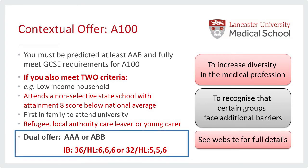You'll be made the standard offer that you would have got if you didn't meet these criteria, so for instance 3 A's at A level, plus the contextual offer, an A and 2 B's. The contextual offer is dependent upon you making us your firm choice on UCAS.